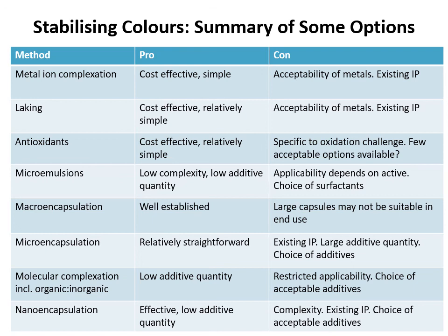Molecular complexation, we've seen some examples of both organic and inorganic molecular complexes. Again, relatively low quantities of additives required. But again, only certain molecules are suitable for this sort of approach, and there's a very narrow choice of acceptable additives. In fact, we probably covered most of them in the few slides that we've shown you in this presentation. Nanoencapsulation is again effective, again with low additive quantities required, but it's complex. There's existing IP, and there's a relatively reduced choice of acceptable additives.